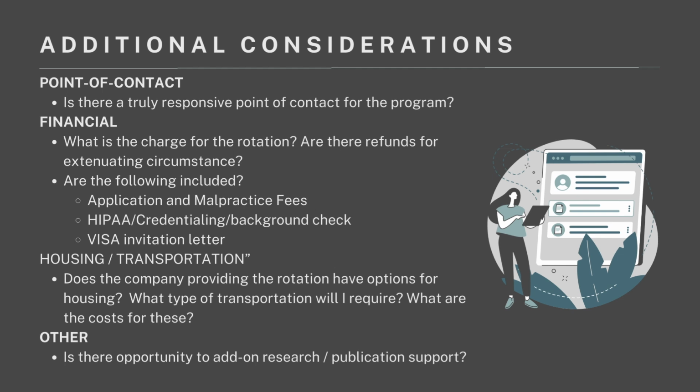When you think about the fees, you also want to just make sure that whatever they're telling you, is it included or is it an add-on? Are application and malpractice fees included or add-on? Credentialing background check included or an add-on? What about a visa invitation letter? Some places charge you some extra for doing that because it is additional work. And then housing and transportation.